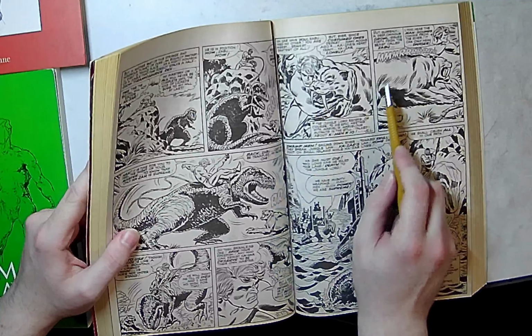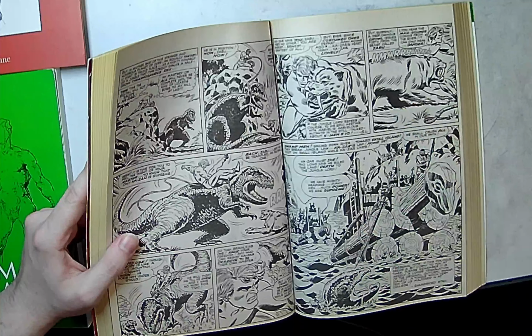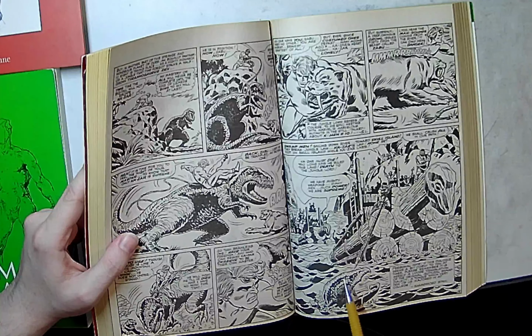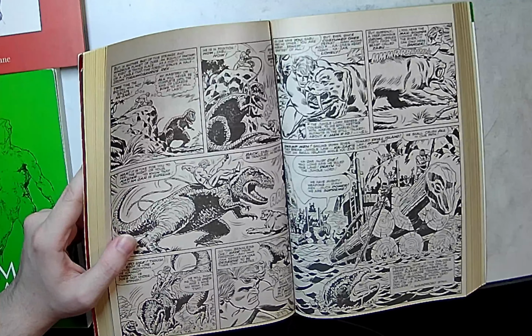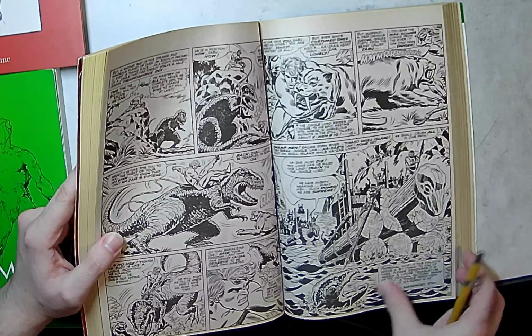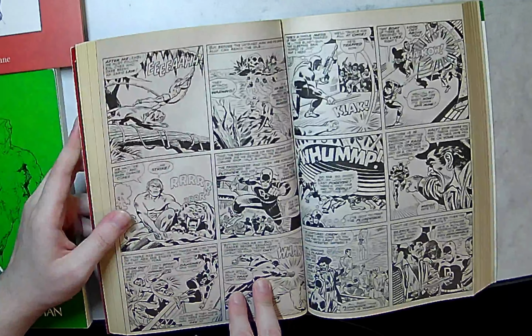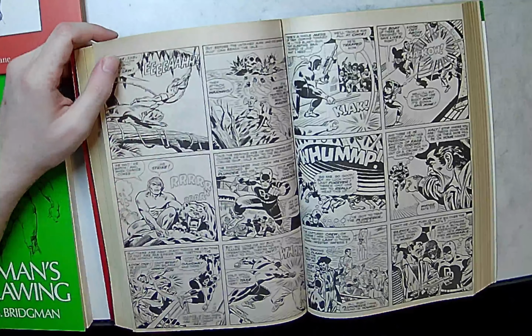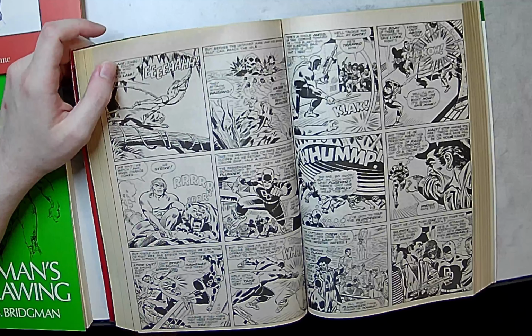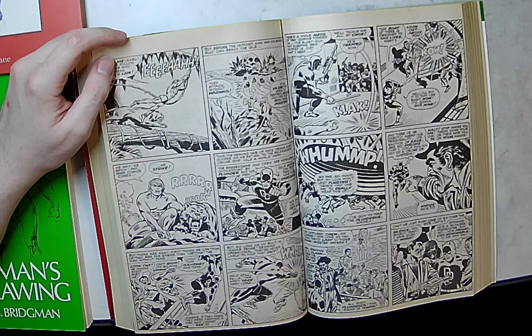I love the hair there. That's definitely a brush. Yeah, just absolutely amazing drawings. Absolutely amazing inking. John Romita came out of the gate just an amazing artist. I think he worked on other comics before, probably romance comics, if I remember right. But man, he was just absolutely amazing.